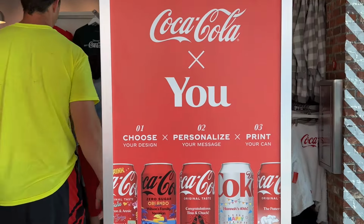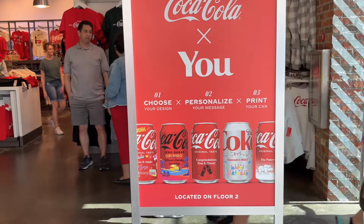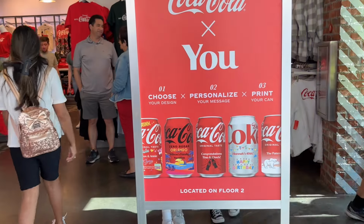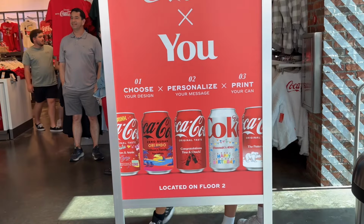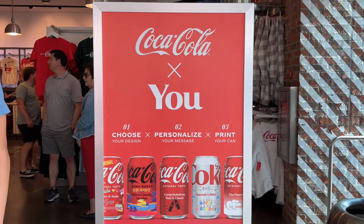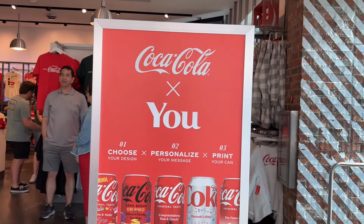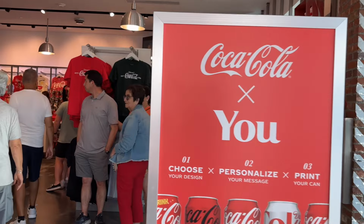So real quick, this is something I want to show you. With Coke, you get to choose your design, personalize your message, and then print your can. So you can make your can of Coke just for you. We're probably gonna do one, Florida Parks After Dark. Why? Because it's just cool.